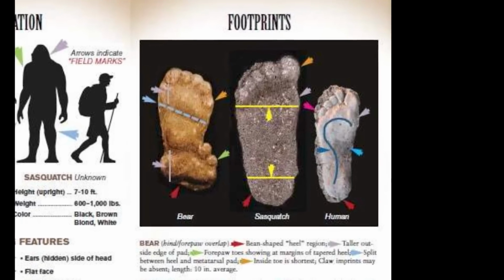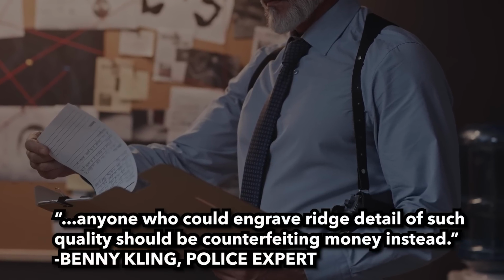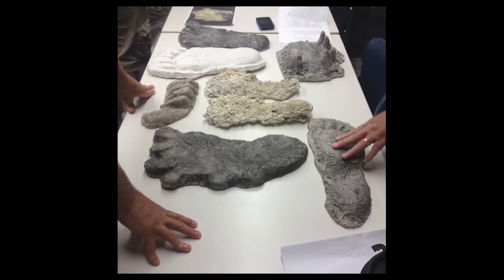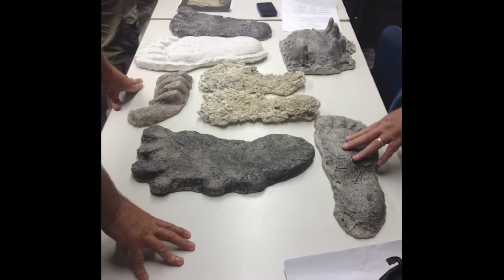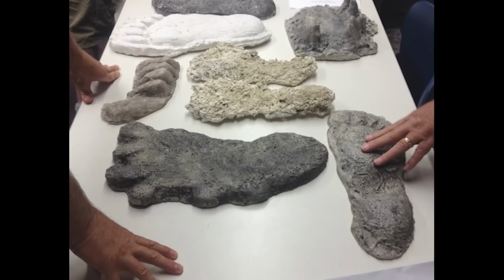Police expert Benny Kling commented that anyone who could engrave ridge detail of such quality should be counterfeiting money instead. After looking more closely at the visible sweat pores on the prints, he changed his opinion, stating firmly that no one could have faked the tracks.